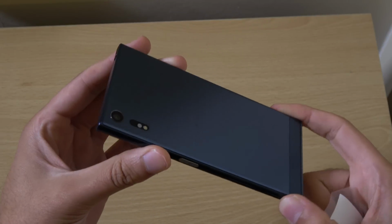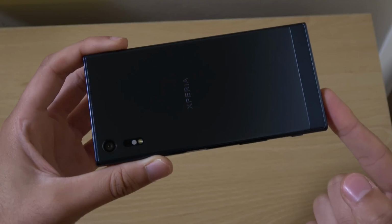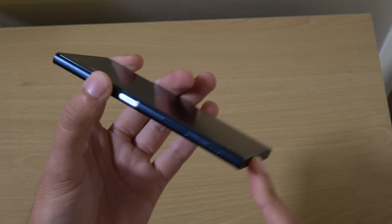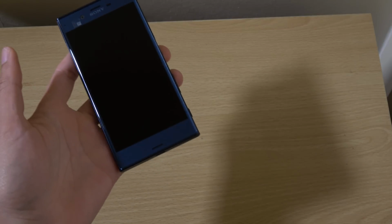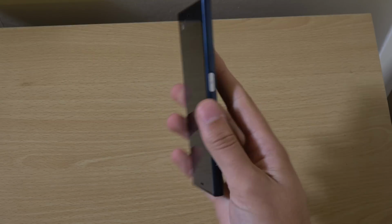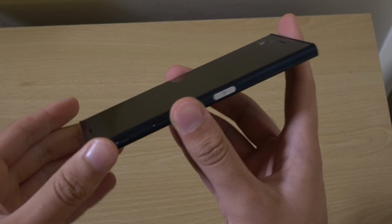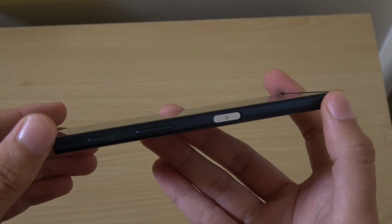Wow. You gotta give it to Sony. Sony knows how to craft an absolutely beautiful phone here. I mean, seriously. Oh god, I gotta have a cold shower after this. My god, this is beautiful. Beautiful. Magnificent. So, oh my god, seriously, I'm lost for words here. I mean, this is a beautiful handset.